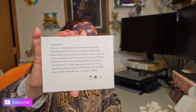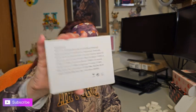$48. Seems very pricey for this. 12 pans. Okay, so interesting. There's ingredients on here. There's nothing on this that actually says where it's made. Now that I'm going down that road, we're going to go ahead and look at the palette itself.